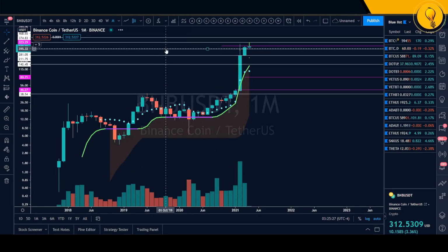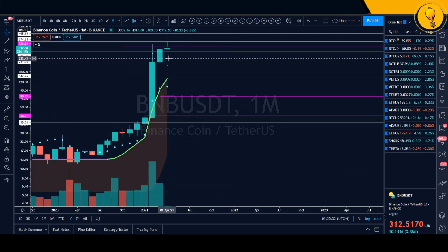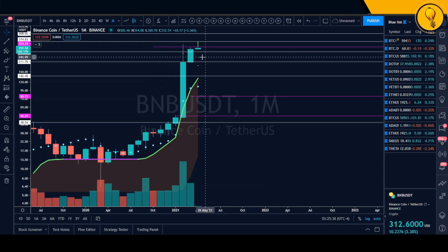Now, as far as the monthly goes, I'm going to quickly pan on over to that. We closed extremely well on the monthly. What I personally was looking for, to find out who has control of this chart right now, the bulls or the bears, was where price closed relative to 279. And the fact that we closed over tells me that the bulls have this chart.